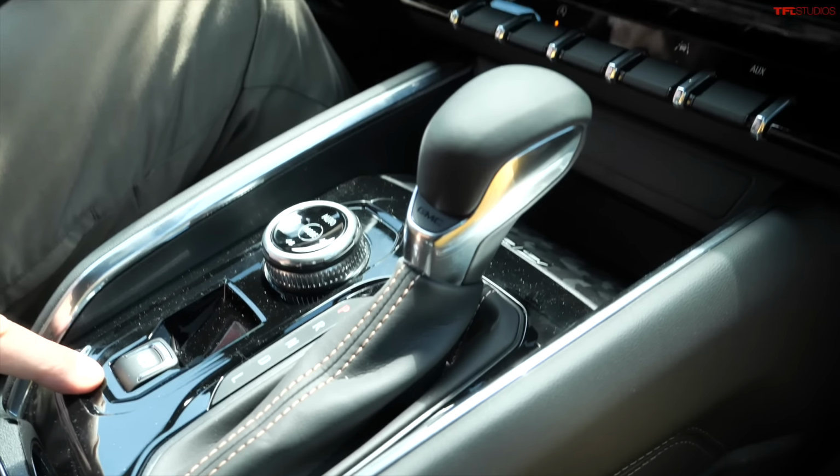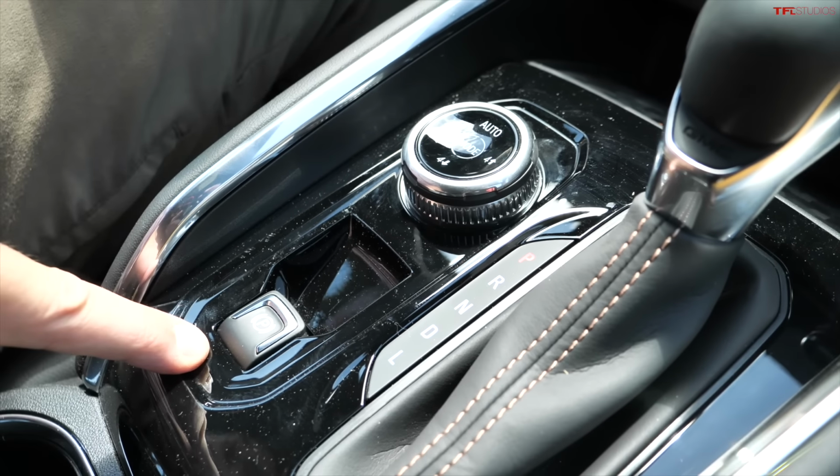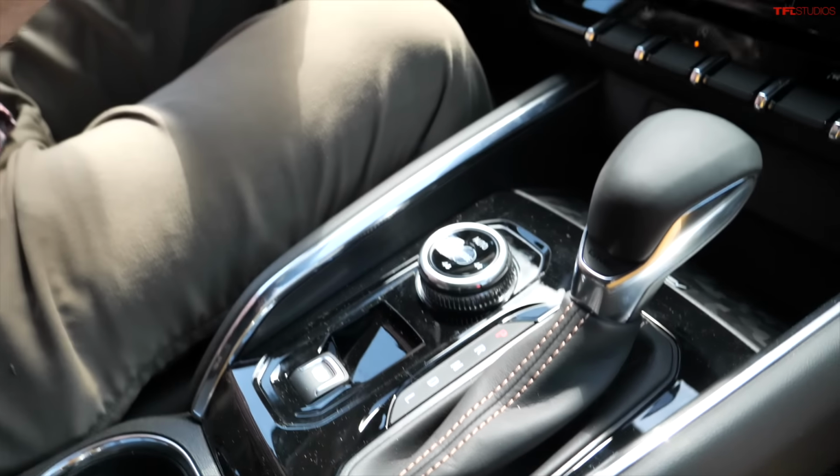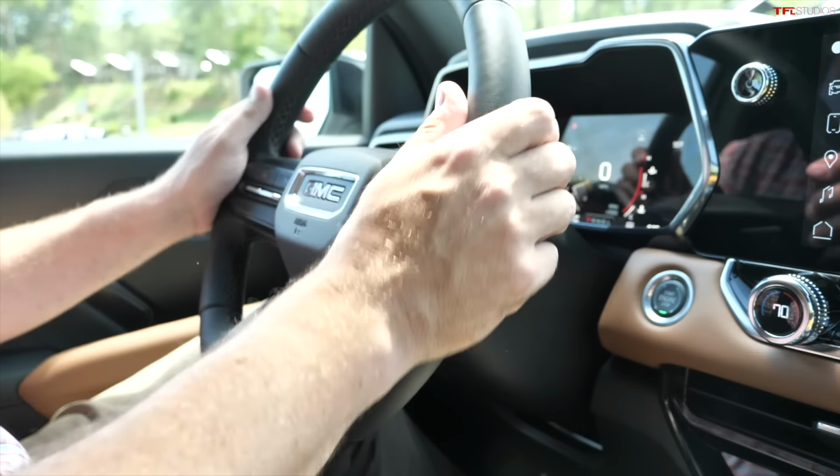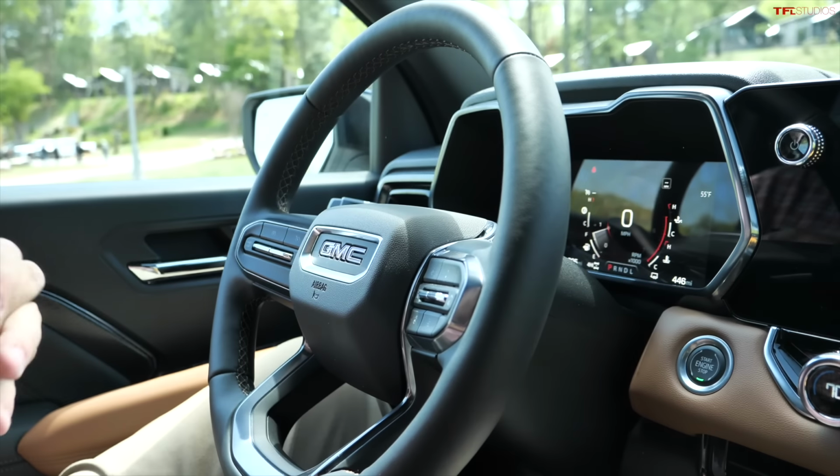And you got an electric parking brake right here. Also pretty nice steering wheel. And this trim goes all the way around here and also to the door. So overall, I think it's already becoming to look like a nice premium truck.